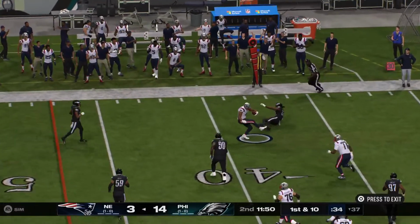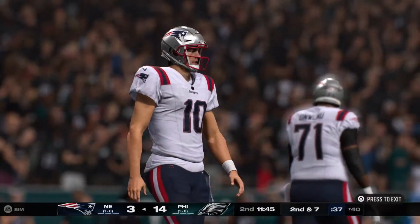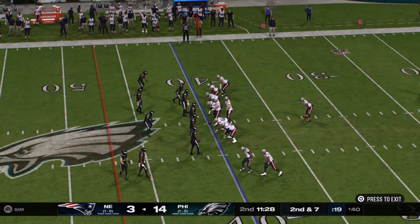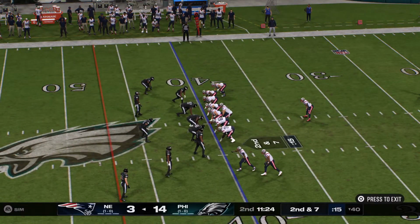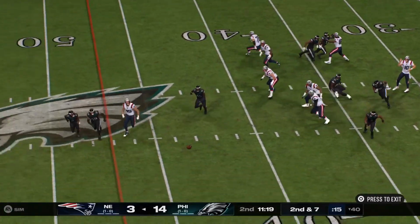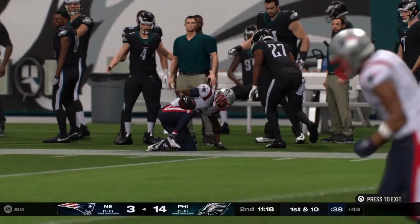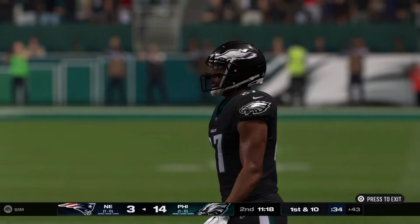That'll be complete to Gibson. He'll be taken down rather swiftly after a gain of just 3. They face 2nd down and 7. On play action, here's May. Open man to Mario Douglas. First time they've looked his way tonight. Good time to do it.